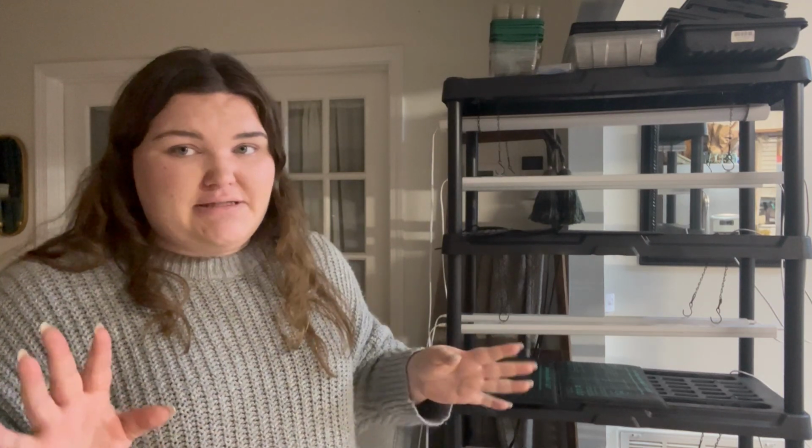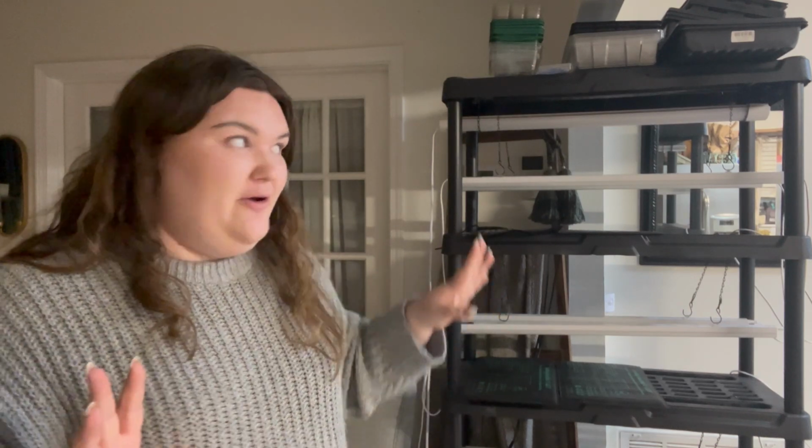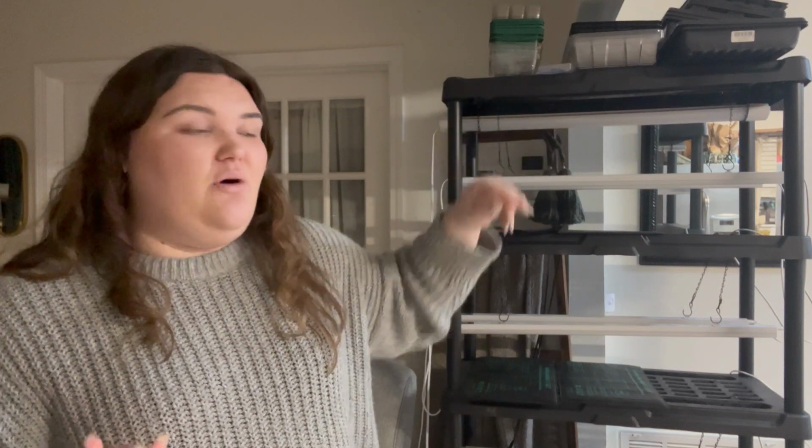I hosed them down, I cleaned them out. There's no spiders, there's no gunk, mostly. Well, there's for sure no spiders. There might be a bit of residual soil. And so those are ready for me to put soil in and seeds and water.